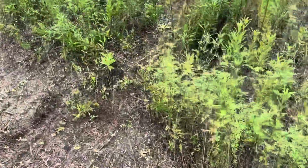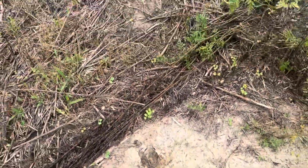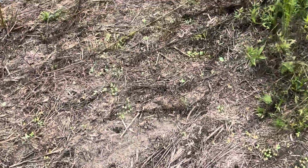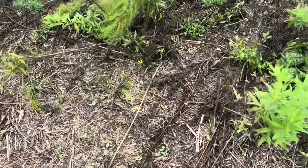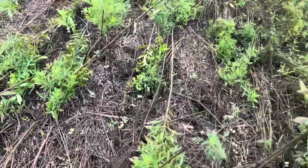But yeah, see all that right there, all that you can see in the original video. Oh, look, there's deer out here. There are some deer out here. And we do got some buckwheat coming up back.